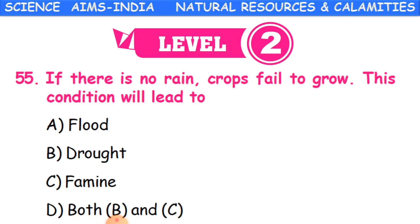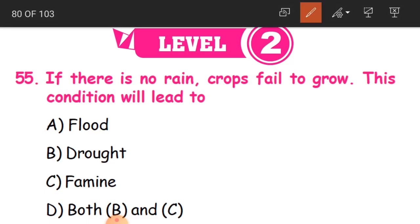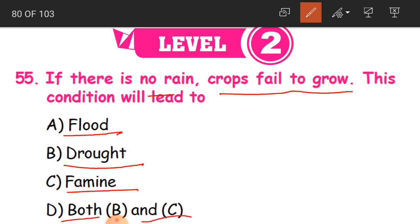If there is no rain, crops fail to grow. This condition will lead to what? Children, if there is no rain, crops will not be able to grow. Then what is this condition? Is it a flood, a drought, a famine, or both B and C? And the answer is both B and C.